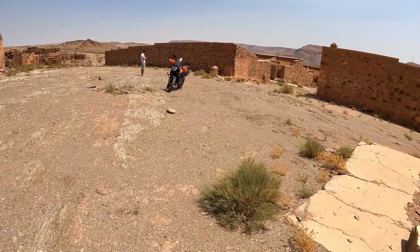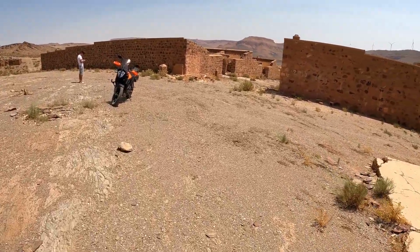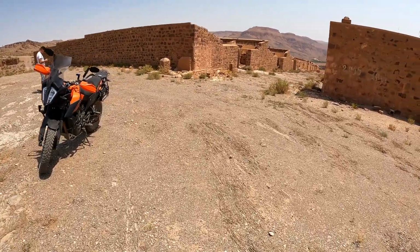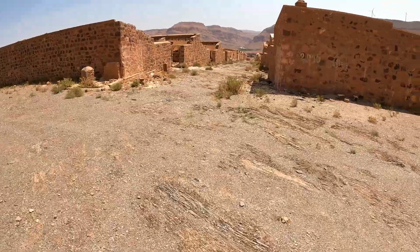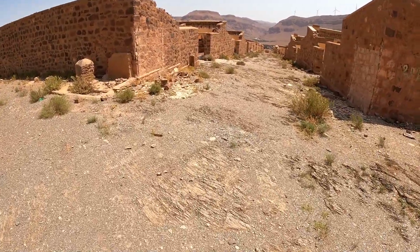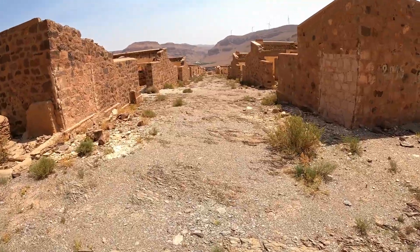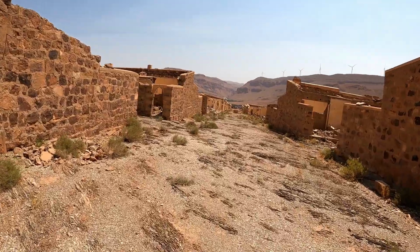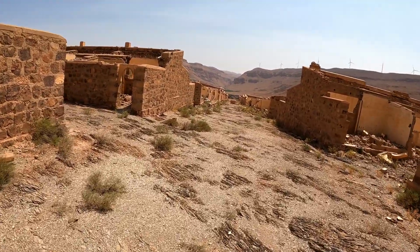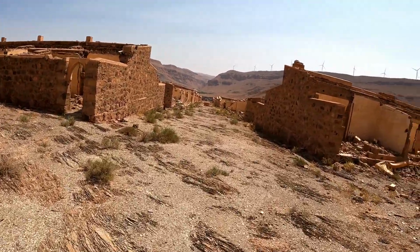It's a little more fancy housing down there. But they had water and all these commodities. There's a big well there in the middle. And on the other side, there's a mosque. It's a beautiful place. It's probably been pretty nice staying here. Yeah, all the houses are the same.